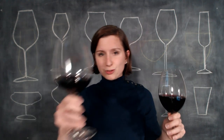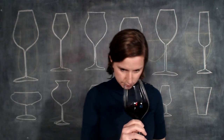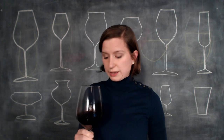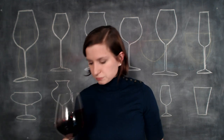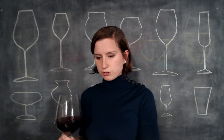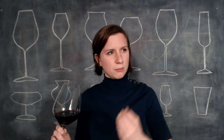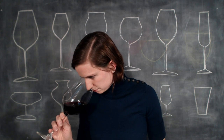But what I really wanted to do was compare it against the Bordeaux glass, so let's give that one a whirl, and we'll do feedback. All right, so with this guy, I really got to stick my nose in the glass and swirl a lot to even smell it at all. I get a lot more sort of stewed fruit aromas, whereas this one was more candied fruit. I still get some of those candied fruit notes, but I really got to seek them out.